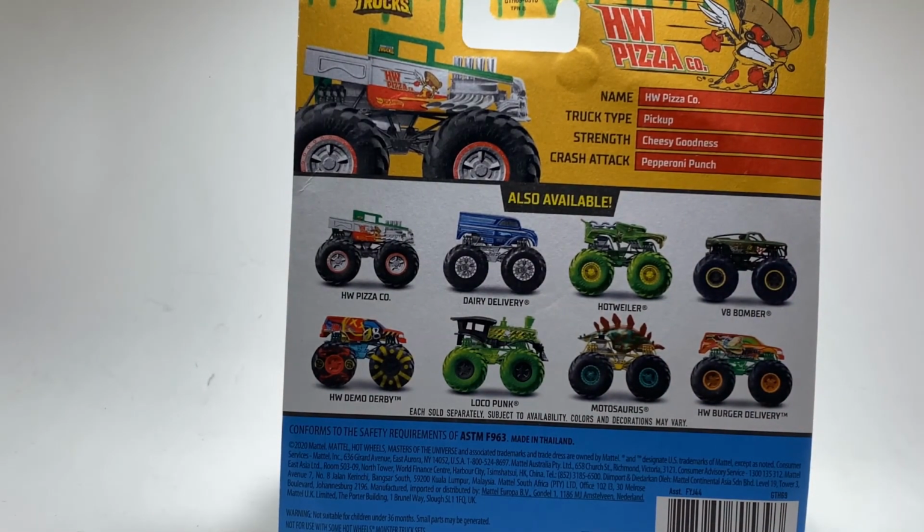And let's see, it's a pickup. Wow, they put truck type pickup for BoneShaker. Intriguing. The strength is the cheesy goodness, and the crash attack is the pepperoni punch.